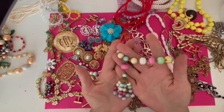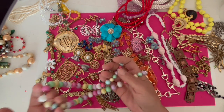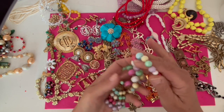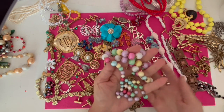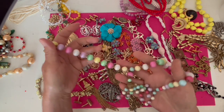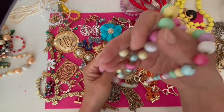This one, it's plastic, but it's very unusual with the kind of pastel melony looking beads, and it's picking up things on my table. It had a single earring with it, which was a little sad. I kind of was hoping there would be two of them, but there was only one. So anyway, that one's kind of fun. It's got this little cha-cha dangle tassel on it too.